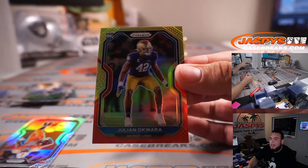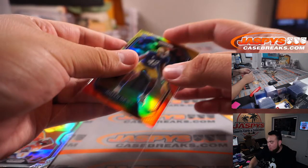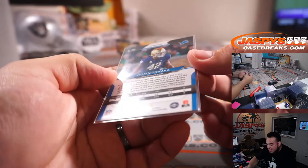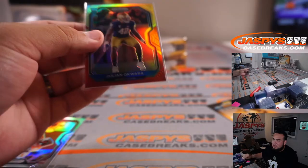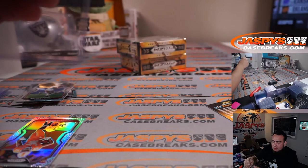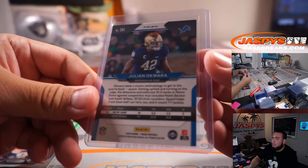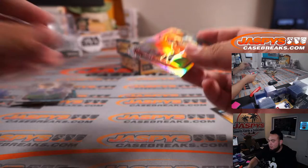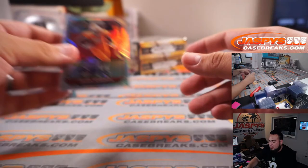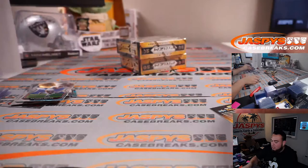Woo! Man, I thought that was a little bit of light blue. Julian Okwara, and again, the rookie ones are out of 8. 1 out of 8. Man, I would have took a Swift with that one, too. Matthew with the Lions. That's awesome. So remember, the rookies are out of 8. I've noticed in the whole case, they put like 1 or 2 rookies in the whole case, but still, it'd be awesome if they put a big rookie. Especially since we were cheated a couple of these red and yellows.